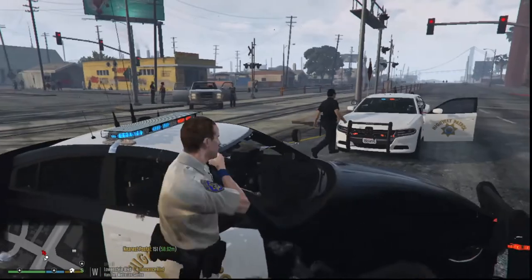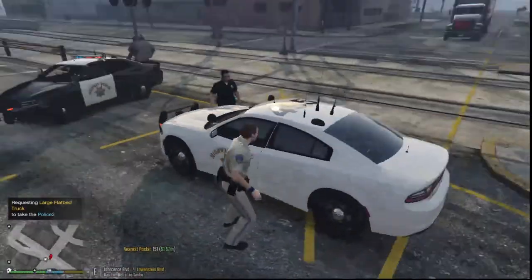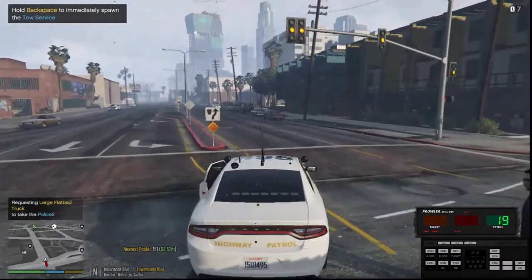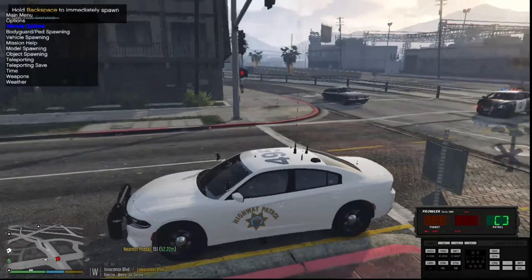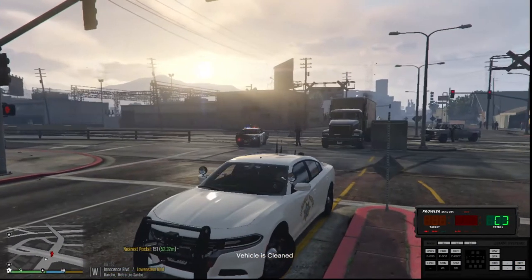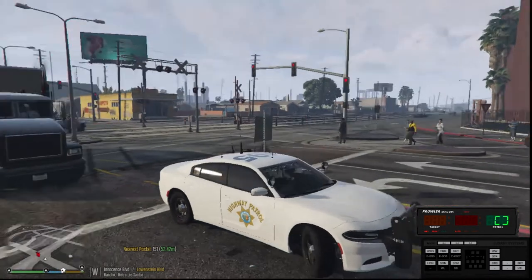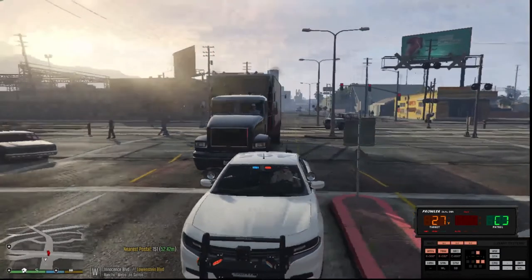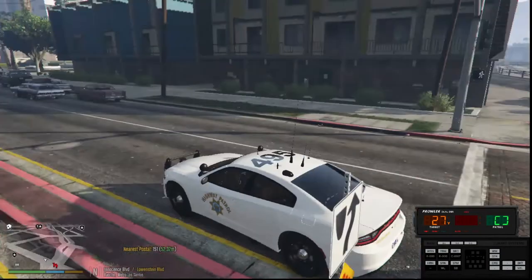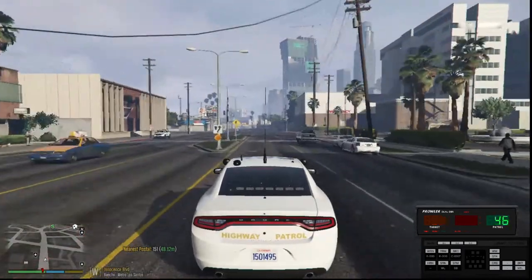that's assistance required. Alright, that's their arrest. They got it. How's it going? That was just their backup. Oh! Whoops. Wait for that tow truck to take that charger. That charger's destroyed. Oh, the tow truck's got it? Wow, that's crazy. That car got destroyed. Not destroyed, destroyed.